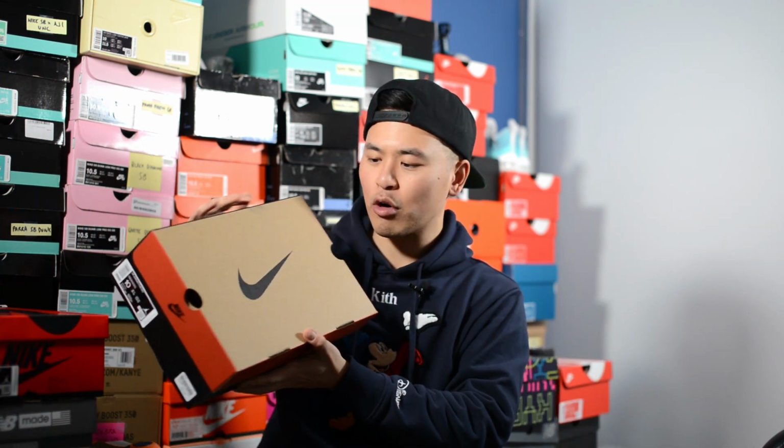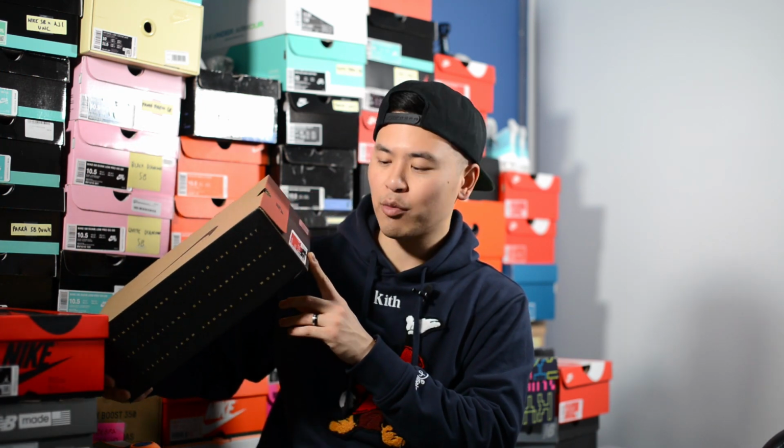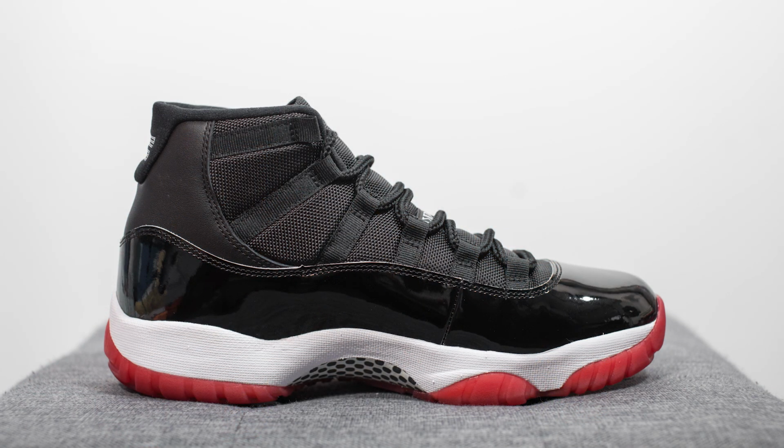So we have this natural or brown colored top with a black Nike swoosh, and then the rest of the box is covered in both red and black. On the front, we have your size label, so Air Jordan 11 Retro, style code 378037061.